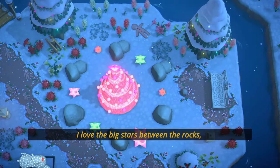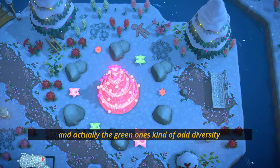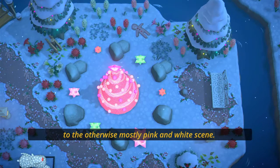I love the big stars between the rocks, and actually the green ones kind of add diversity to the otherwise mostly pink and white scene.